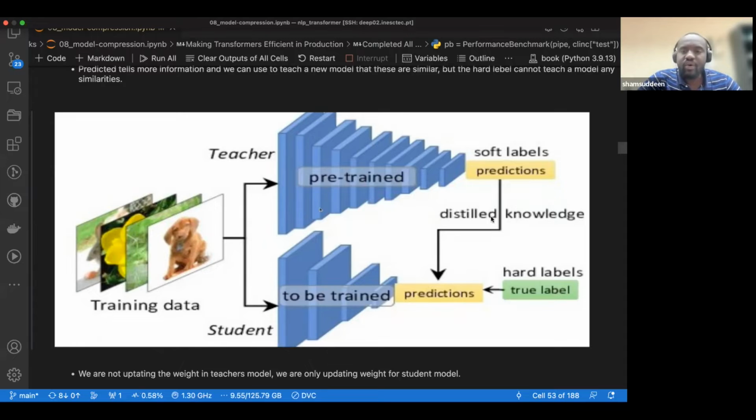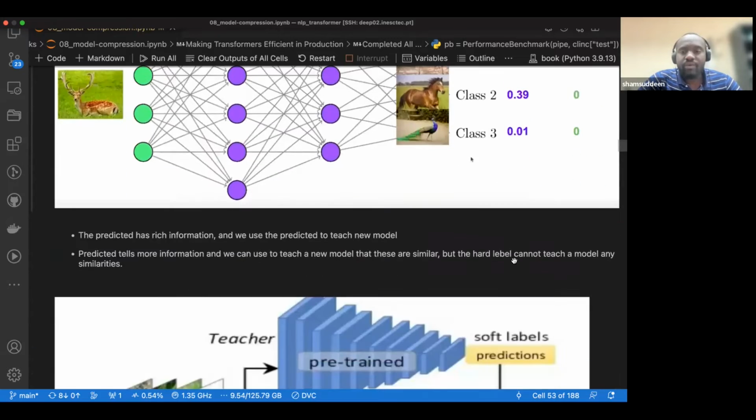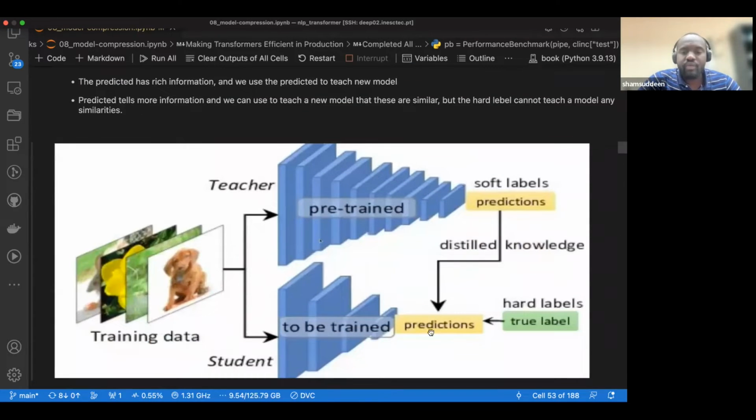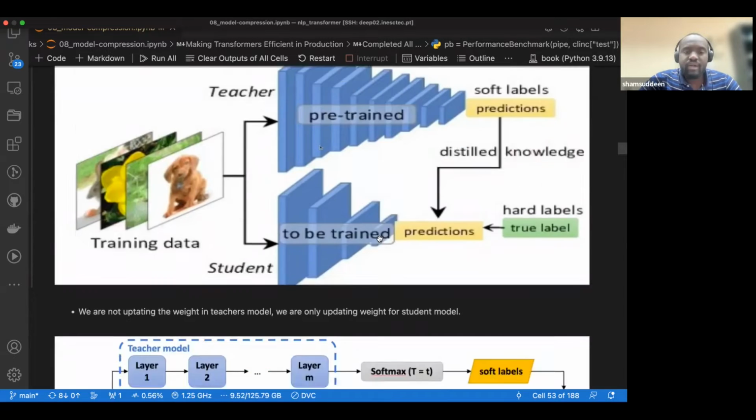Here there is something called distilled knowledge, which I mentioned. This is now distilled, and we do some mathematical operations to find the loss and compare with this, then do backpropagation and retrain with this loss. We retrain the student, but the teacher is not trained again. The weights are not updating in this case. We only update the weights for the student. So let's see what happened.